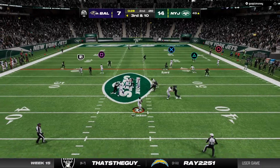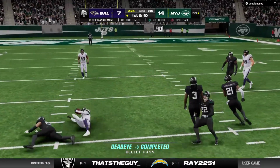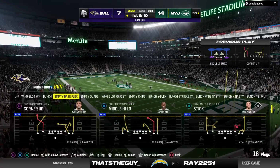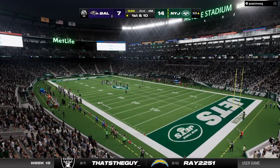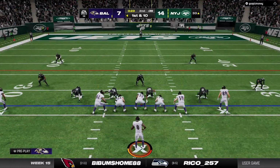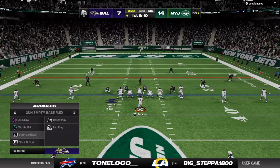Throwing is Jackson. Work in the middle of the field, and he's got a man complete. And that's going to be another 1st down as the tackle made at the Jets' 33. The Ravens going to use the 2nd of their timeouts as the stoppage will come with 23 seconds to go till halftime.